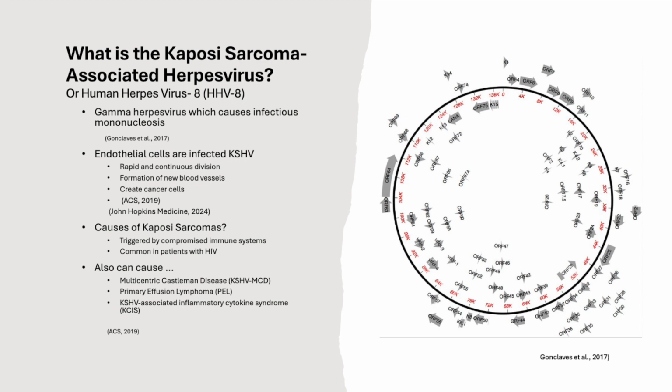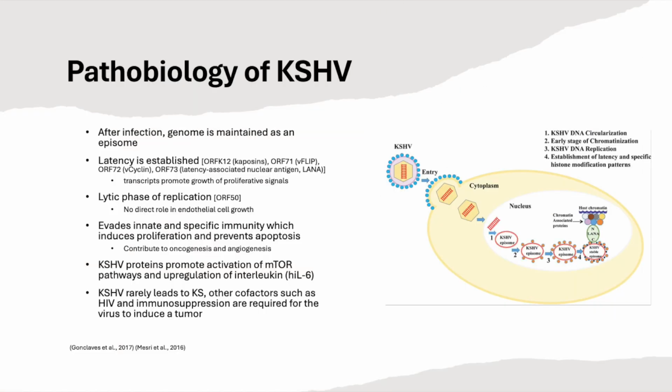KSHV can also cause multicentric Castleman disease, primary effusion lymphoma, or other KSHV-associated inflammatory cytokine syndromes. Pathobiology of KSHV. After infection, the genome is maintained as an episome in the host cell nucleus. KSHV can infect a wide variety of cells. After infection, latency is established, where only a few genes are expressed.